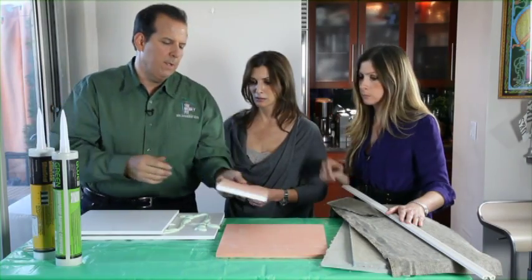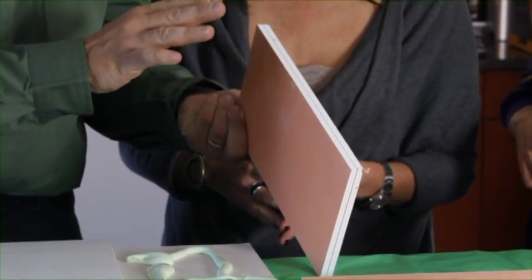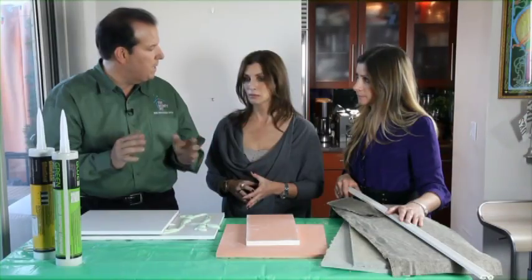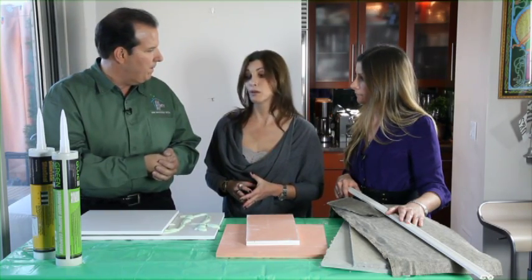Now, another way to do this is with a sound deadening drywall, where if you notice this stuff, it's already laminated. That seems a lot less messy. But the big difference here is that you have to tear out the master bedroom wall to get behind it. The reason is because you get sound transmission through the outlets and all the other little gaps. So is it okay if we get the crowbars out and head into your master bedroom?